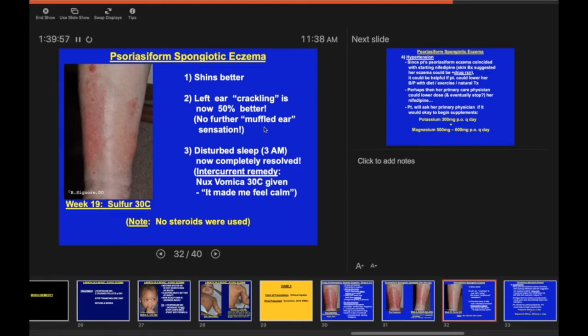Somewhere along the line in those 19 weeks, she said, "I've got another funny symptom. I wake up at 3 a.m. and I worry about the next day's business and I just can't go back to sleep." And I didn't really think that the remedy she was on was covering it. So I gave her an intercurrent dose, or actually used several doses over a couple weeks, of Nux vomica 30C. And I said, "So how'd that make you feel?" And she said, "Oh, I don't even have to take the Nux anymore. My sleep is fine. I don't wake up at 3 a.m."